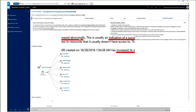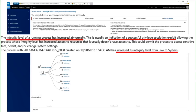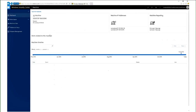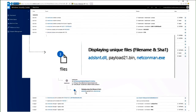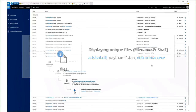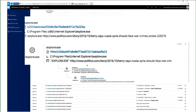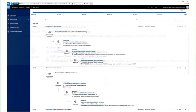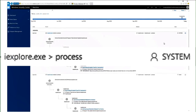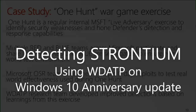So this is just an example of the abnormal process anomaly. Of course, with ATP, you can pivot across your enterprise. Often these campaigns will come in waves where they may send this to 10 or 20 users in your enterprise. So being able to pivot on that is interesting. We can see these are the actual Strontium payloads. The connection man is their implant. So this is all of their tools that are all visible. And you can see that they were actually targeting a URL for Politico that was associated with some troop movements in Syria. So like I said previously, pretty consistent with their approach to targeting diplomats.